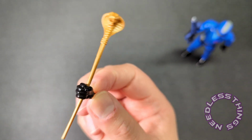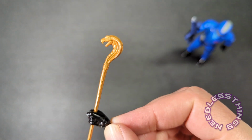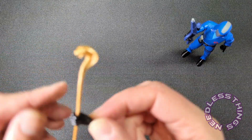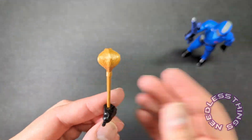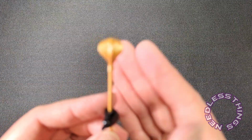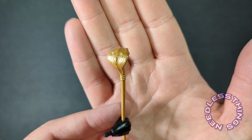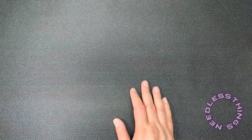Look at that. And then the detail on the scepter, the sculpt is fantastic. I love the sculpt of the open mouth there. Looks great. The hood. Look at the detail on the... Sorry, I think Cobra Commander... I don't want to take him out of the shot. He's the star of the show. Just all that sculpted detail on the hood. Looks awesome. What else have we got?